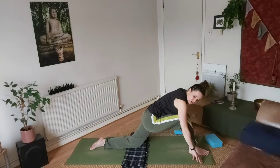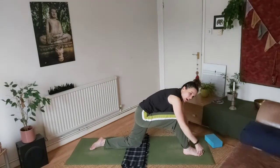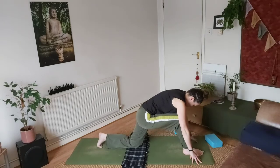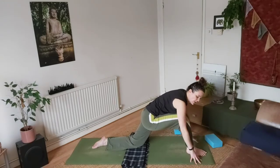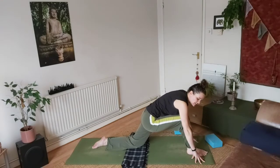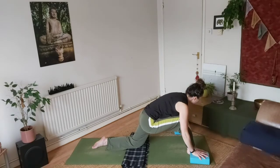If it's too much, because we're going to be in it for about 2 minutes, then bring the foot a bit closer to you, or the knee a bit closer to the foot. Find that sweet balance between a stretch and opening in the hip flexors, but it's not too much. And we're going to stay here now for around 2 minutes. So close your eyes. And as I said, if you want to put your hands on blocks, fine.